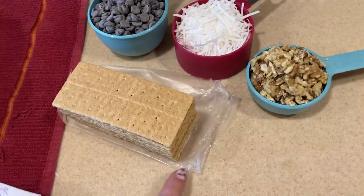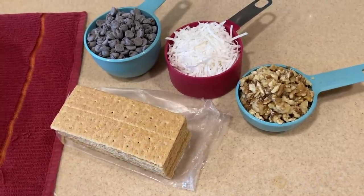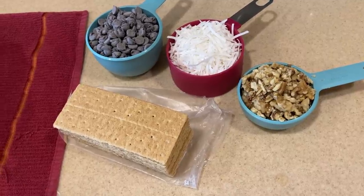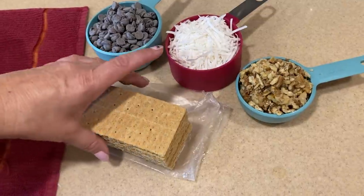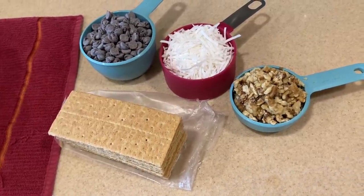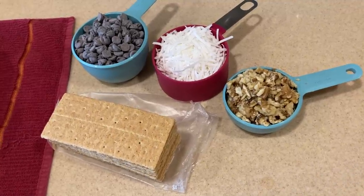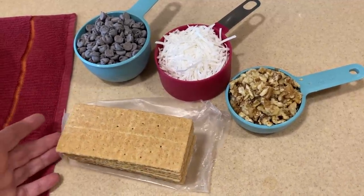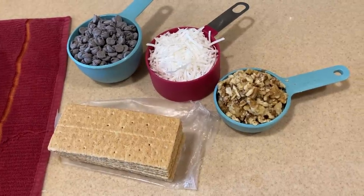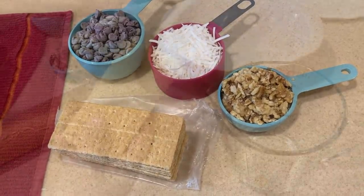And then what I'm going to do is crush graham crackers to make 1.5 cups of graham cracker crumbs, because a box of graham crackers is much, much cheaper than buying already crushed graham cracker crumbs. And then you can eat the rest for snack or whatever. So this is what we're starting with. And I also have 1 stick of butter that is melting on the stove.